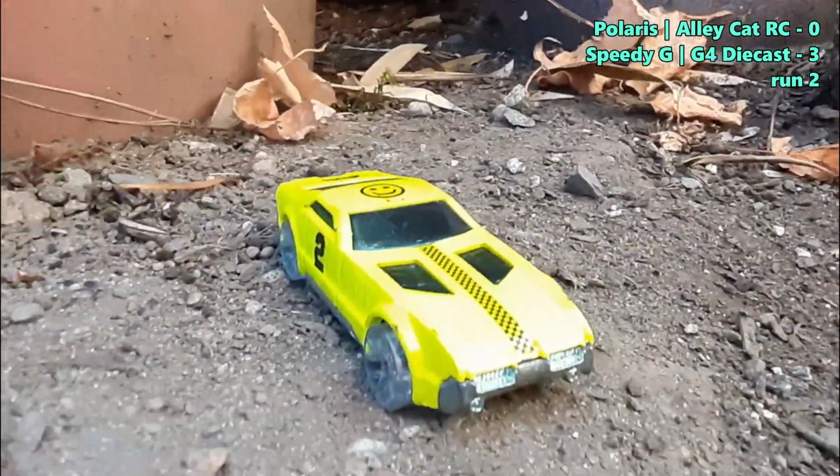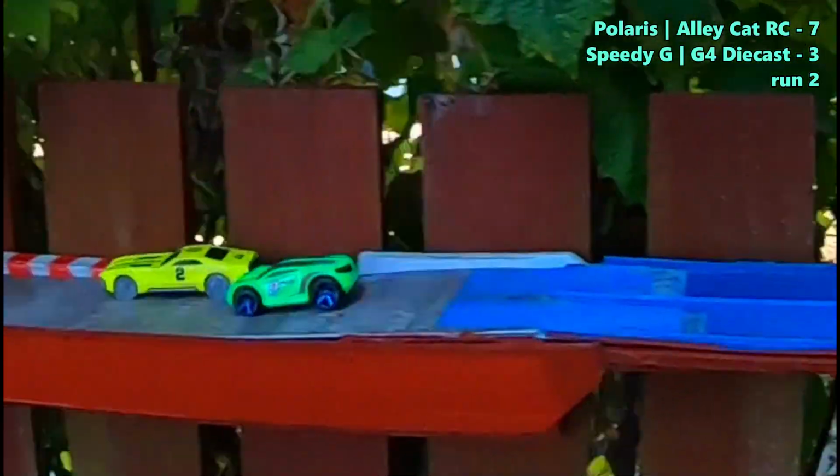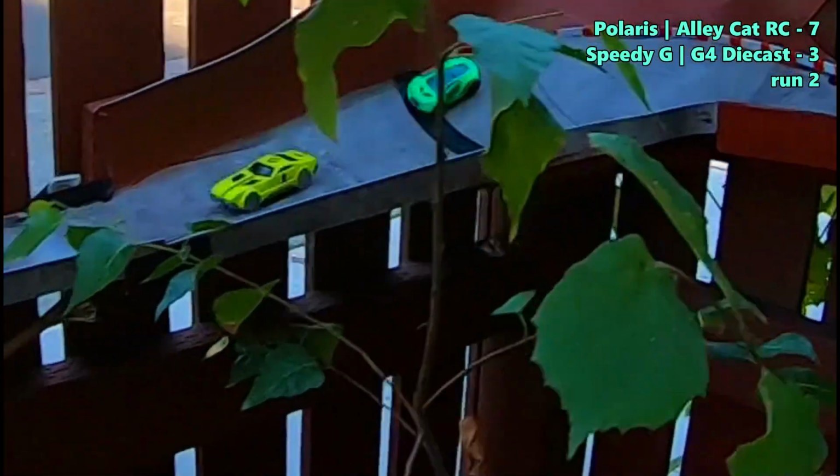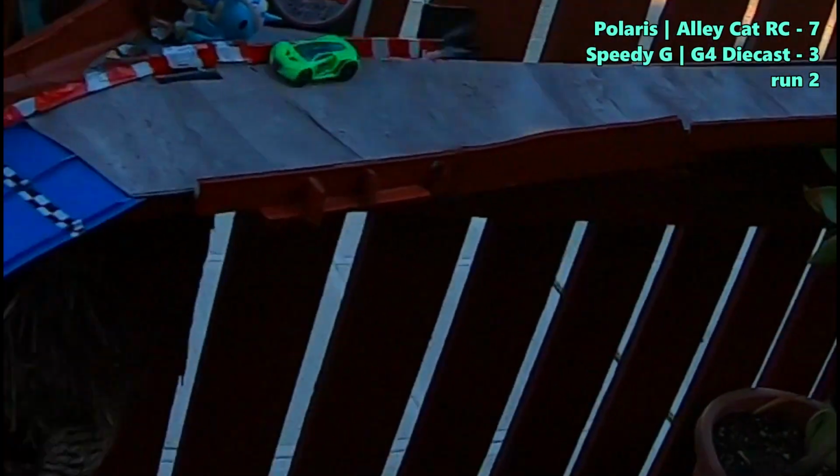Let's take another look here. You can see that Speedy G won the whole shot, but couldn't get across checkpoint 1 because he just ran right off the track. Polaris says, I'll take that, thank you very much.